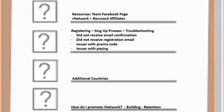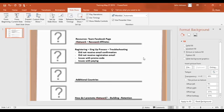Another thing I would suggest: clear your cache cookies right before you sign up. In case anybody doesn't know how to do that, let me show you how.